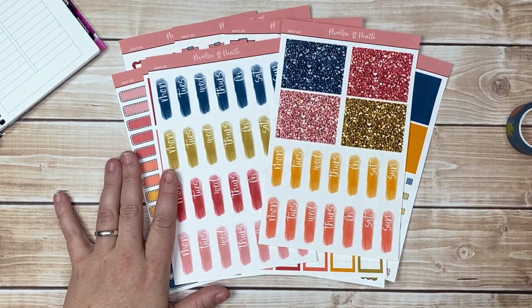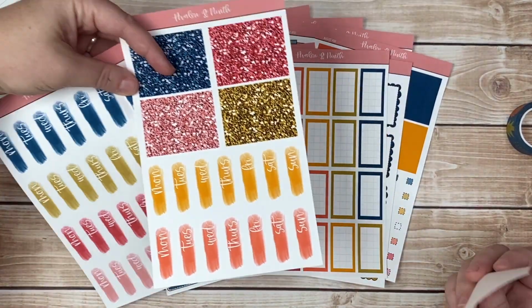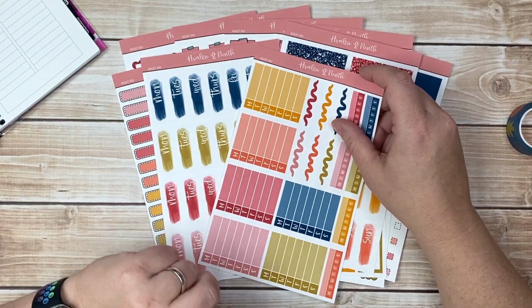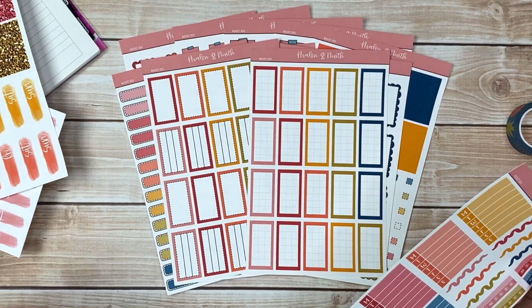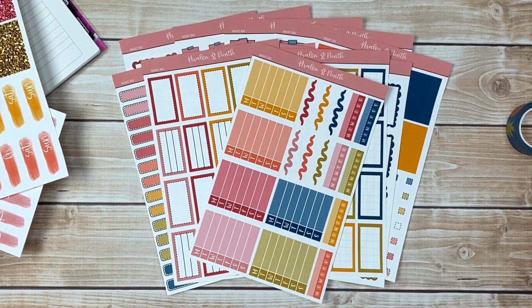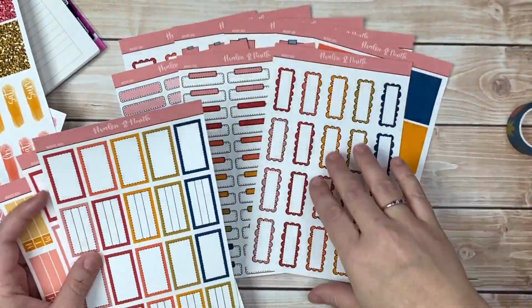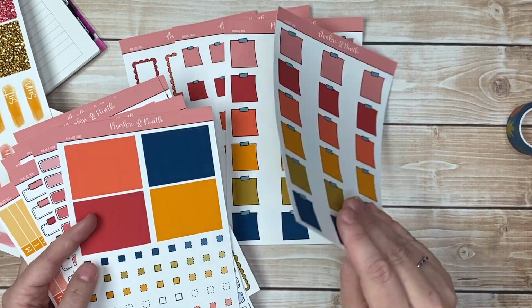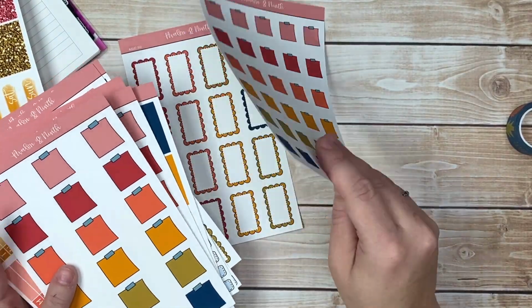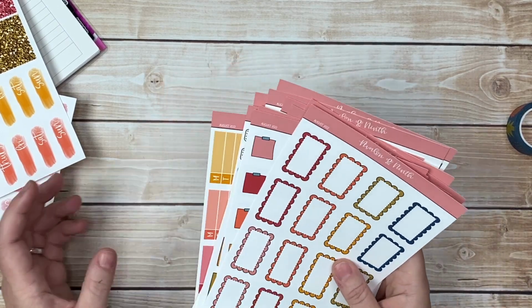So okay, the next one down is what we call regular with date covers and glitter headers. Okay, the next one is regular, and you just take away the date covers and glitter headers. You still have that, but then you got all these sheets here. Still a very affordable option. So if you don't like to do date covers and glitter headers, but you love all the boxes in the world, that is your jam.